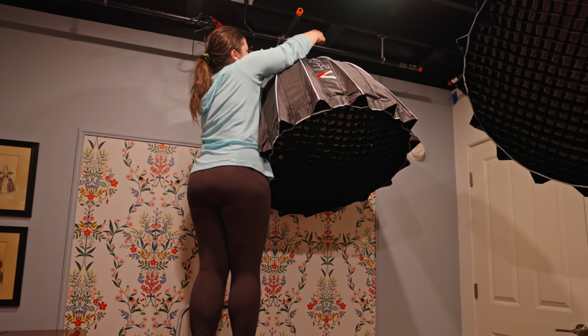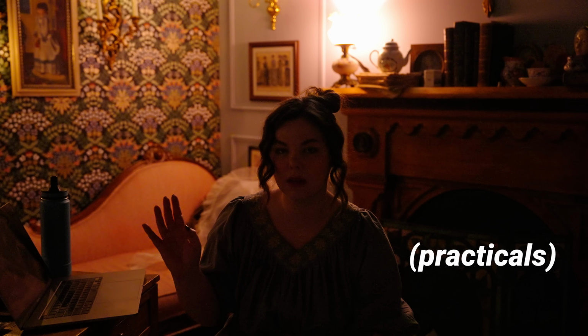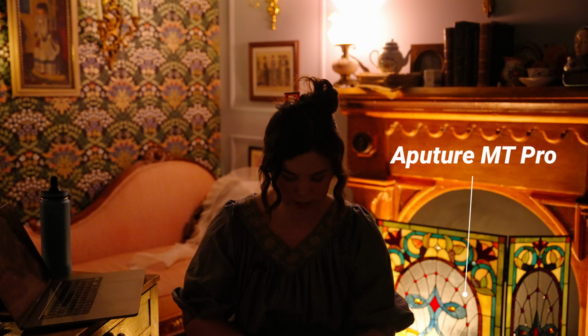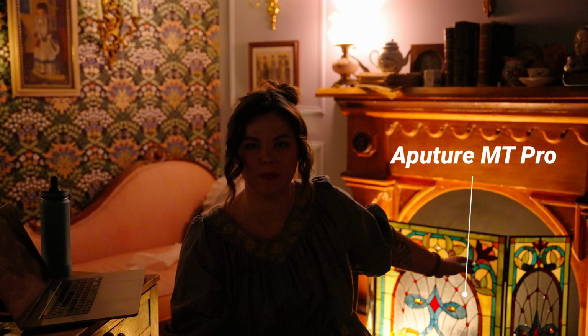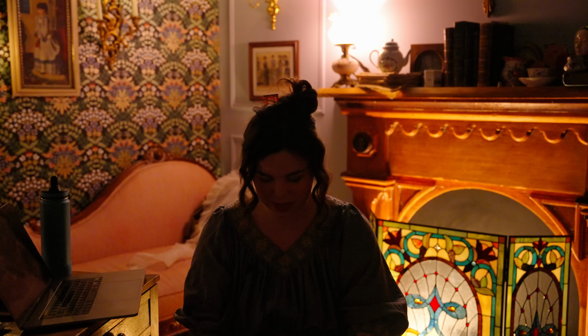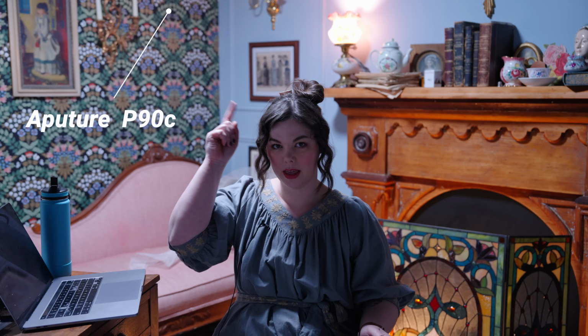So all that I have on right now are basically just lights to help create depth of field. The one that we're missing here, just real quick, is an Amaran MT Pro. That one is supposed to make it look like I have fire. It just gives the vibe of a fireplace. That's all that does. The next light I'm gonna turn on for you guys, my hair lights.